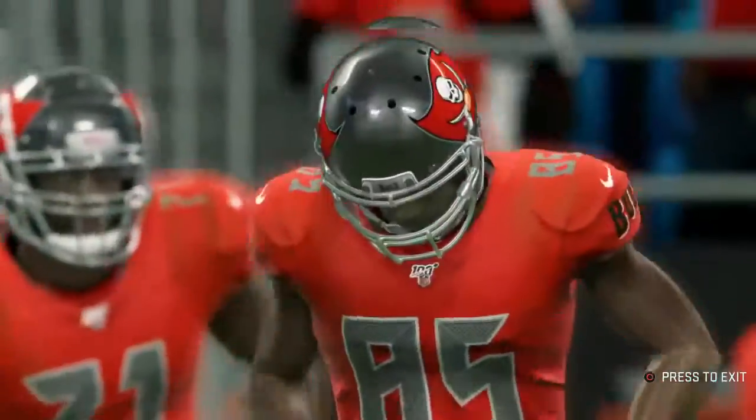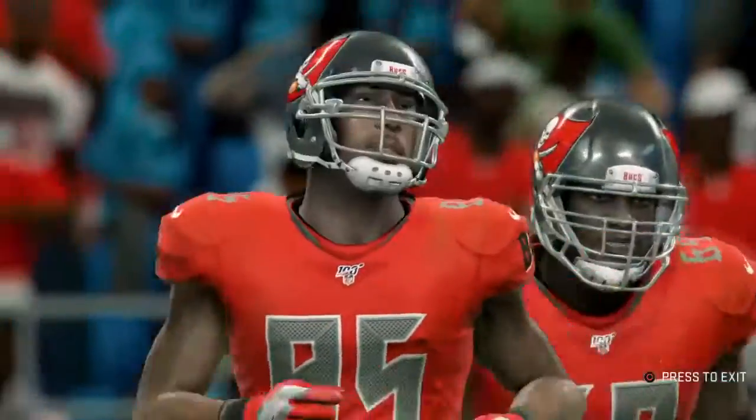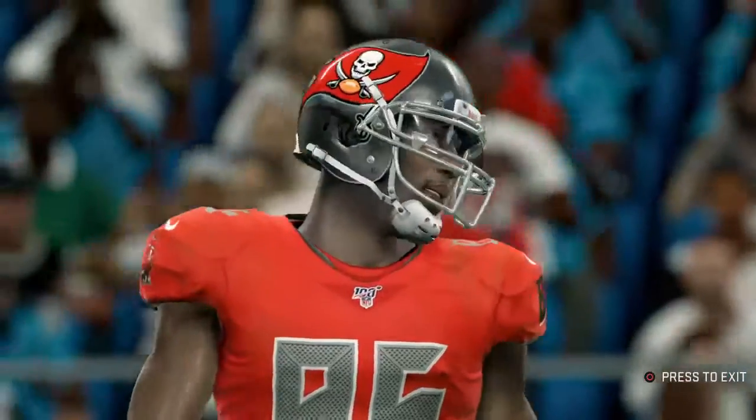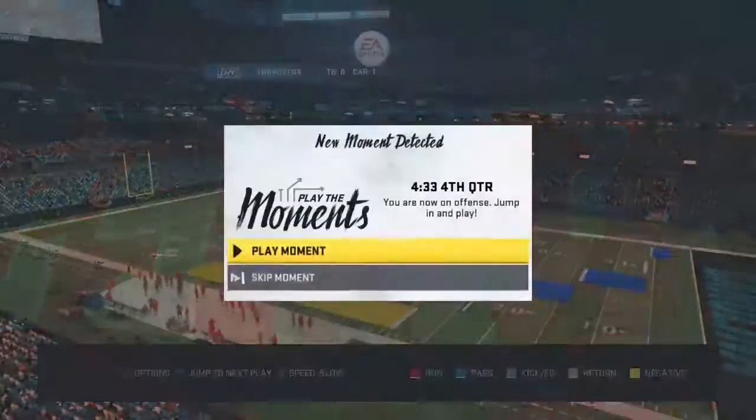And Tampa Bay trots out there now. The outcome of this one, well, we know who's going to win it. It's just all window dressing at this point. Got me thinking, what's the biggest blowout that you've been a part of as a player?